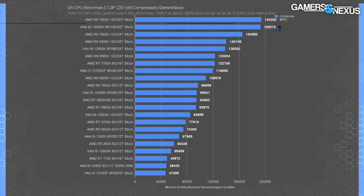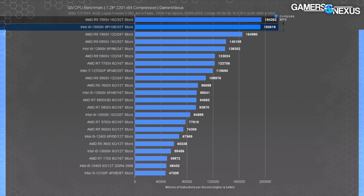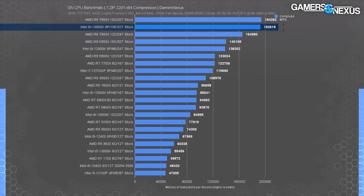For file compression testing, we use 7-Zip's benchmark, where the score is measured in millions of instructions per second, or MIPS. Higher is better. AMD and Intel tie for the top spot, with the 7950X and 13900K performing within 1% of each other. But a hierarchy is quickly established as we move down the chart, with the 13900K outperforming the 7900X by 17%. The new 13900K represents a better value among other top-end processors here, especially considering that you have the option to use Z690 boards and, if you want, DDR4.